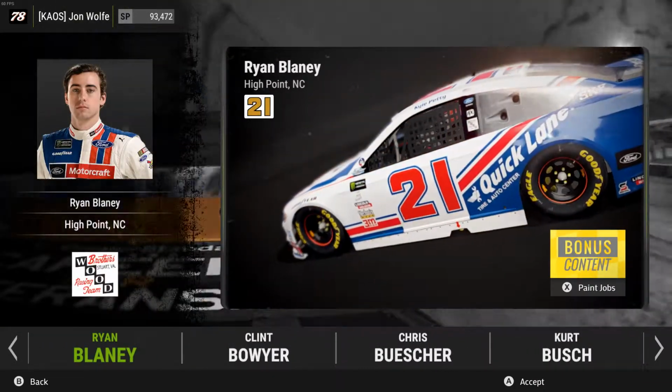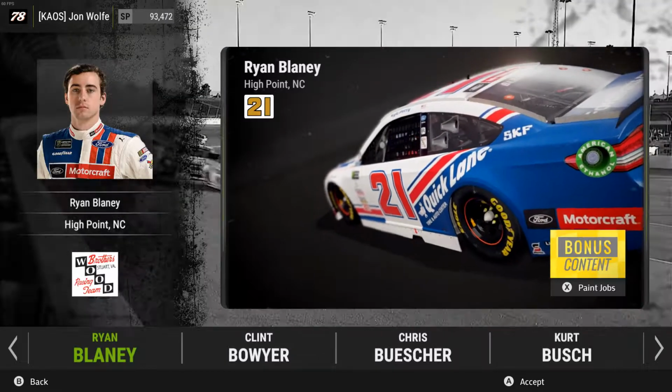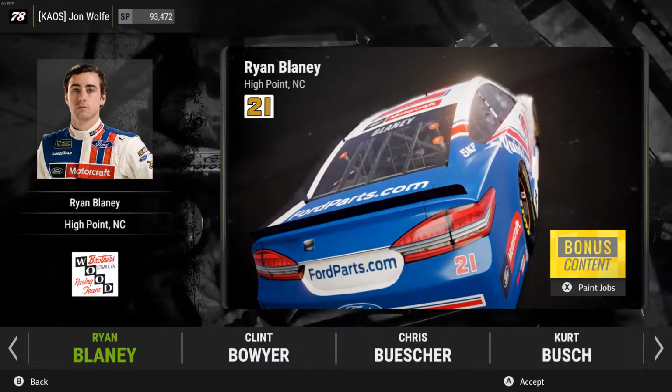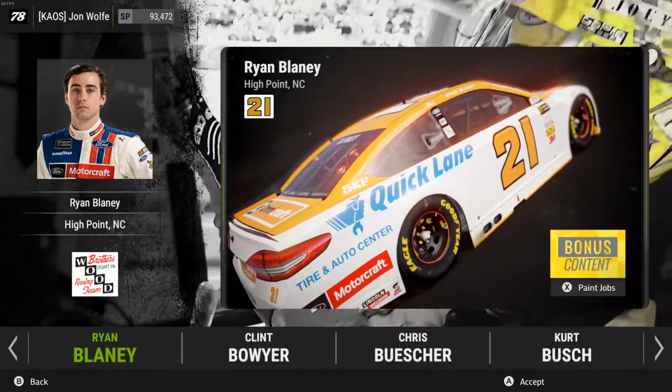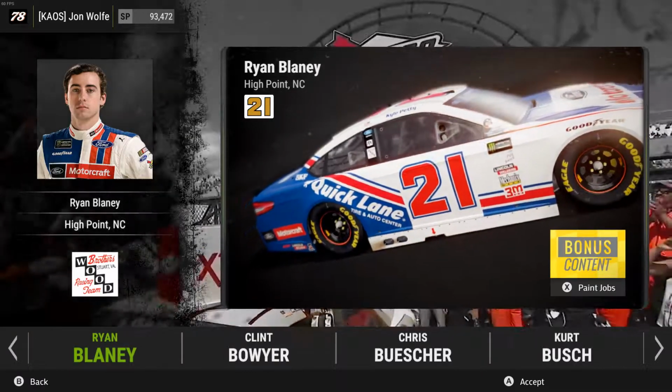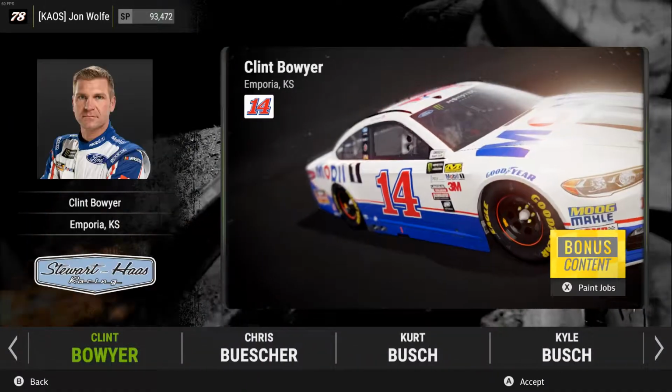Ryan Blaney. Then we got a Kyle Petty tribute. This was when Kyle Petty drove for the Wood Brothers. Got his orange one here. Got variations. This is pretty cool.